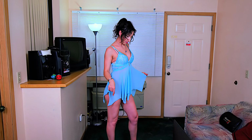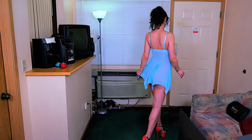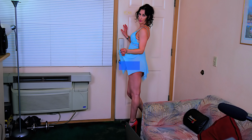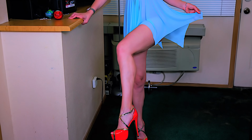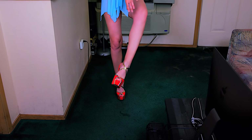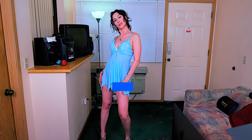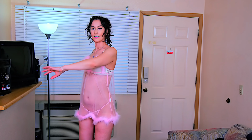Also, right here in the front, it has a cutout. It also comes with a very sheer pair of panties. Look at my shoes. Look how pretty they are. They're red with these little gold straps around. They're pretty tall, not as tall as some of my other ones. Don't go away, the next one is coming and it promises to be better.